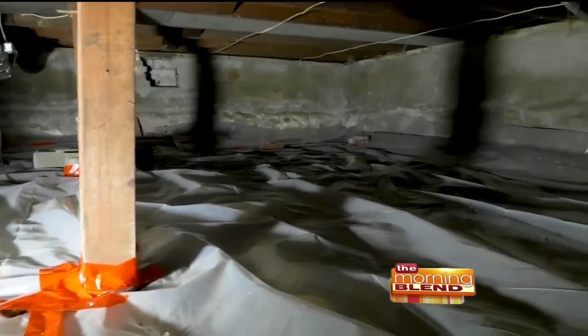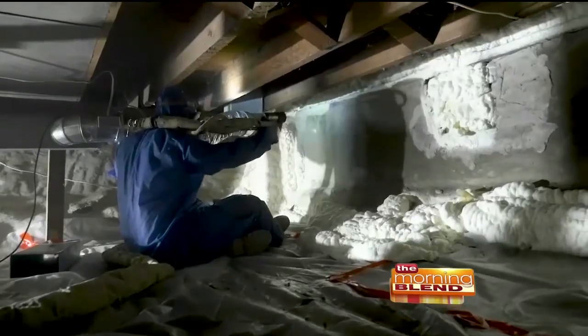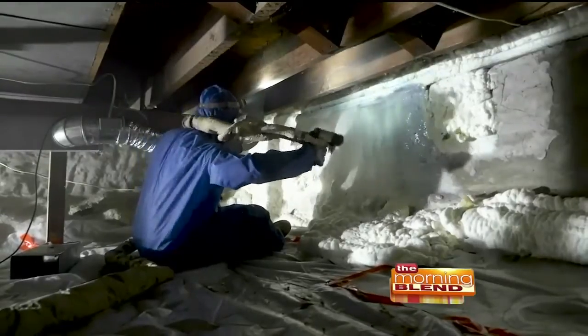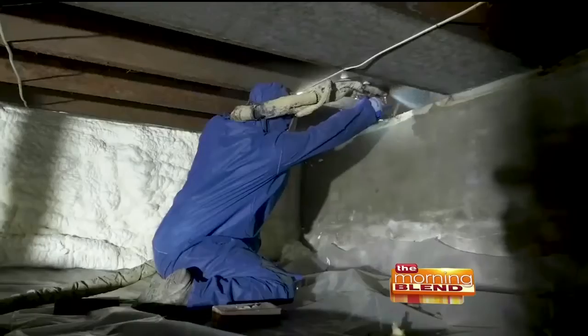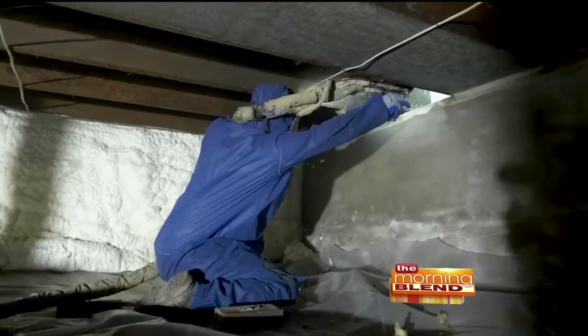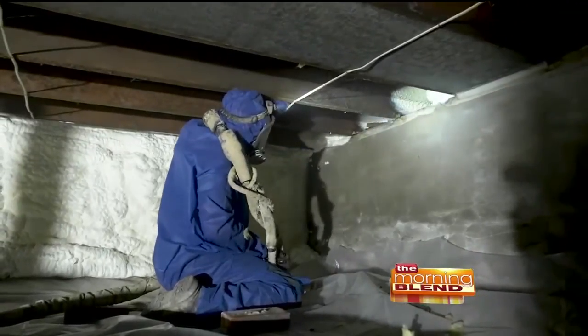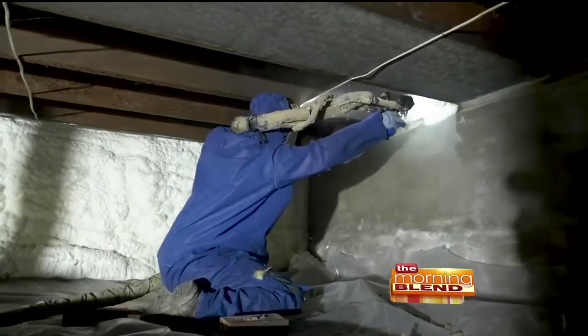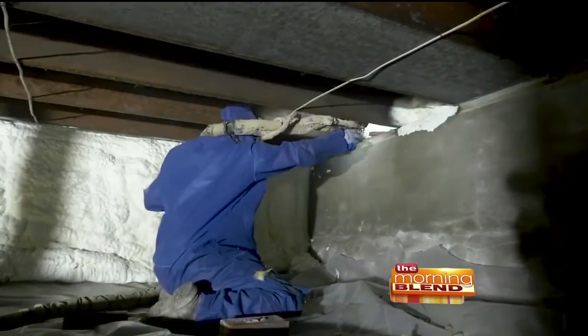So we want to go into the home, we want to see what is in place already, what type of insulation, what type of sealant, if any, is there. At that point, we can recommend what we should put in place. Nine out of ten times it's going to be foam insulation, because you want that strong thermal resistance, and you also need to have that air seal in those high sensitivity areas.